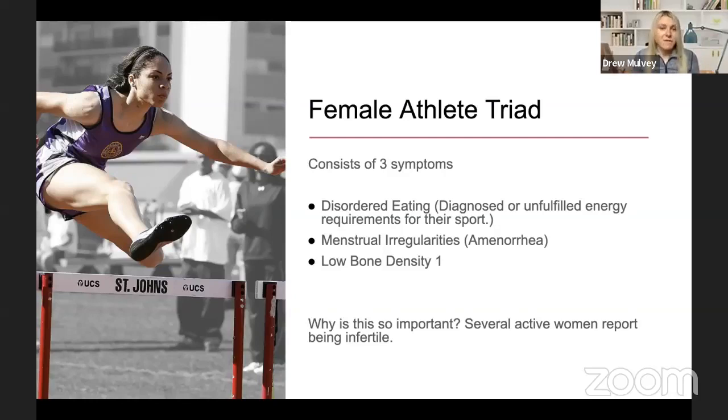And as I said, very common in endurance athletes because they're running long distances and you need a lot of calories to be able to fuel your workouts. So you don't want to be afraid of food. That is what the main message is of this.